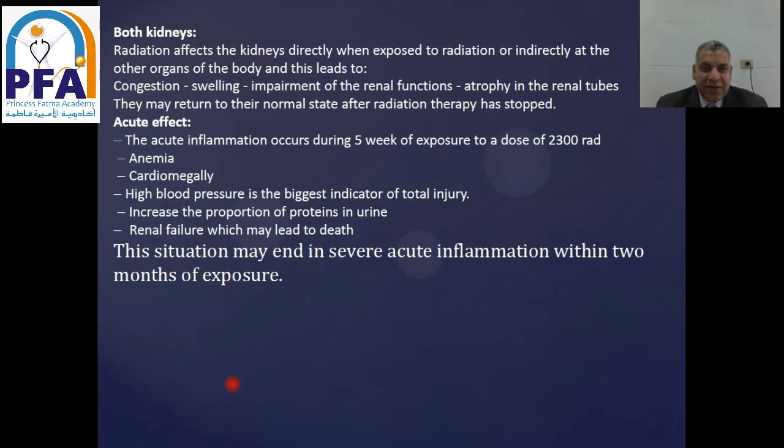of 2,300 rad. There is anemia, cardiomegaly from hypertension or high blood pressure, and the level of hypertension is an indicator of injury to the kidney. There is protein loss in urine and renal failure. They can cause death from cardiomegaly. This situation may end in severe acute inflammation within 2 months of exposure.